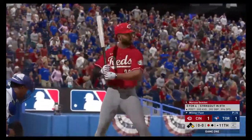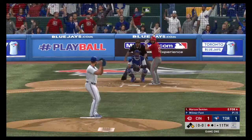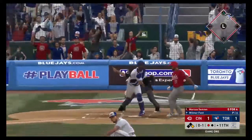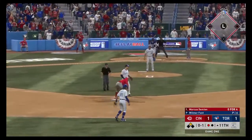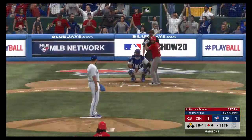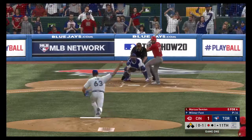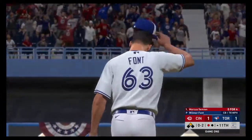Into the box, Marcus Semien. There's one away. The runner at first represents the potential go-ahead score. Double play is in order, however. He swings and misses. Throw down is well behind the play. That's an easy stolen base. The 0-1. And a curveball. This one clocked at 78, and it's 0-2.